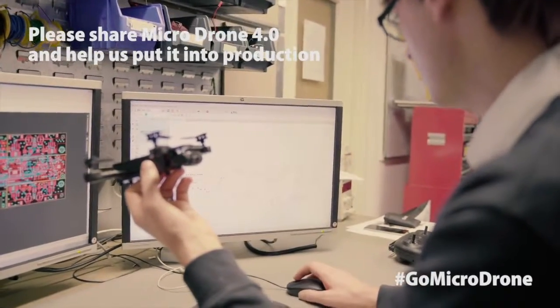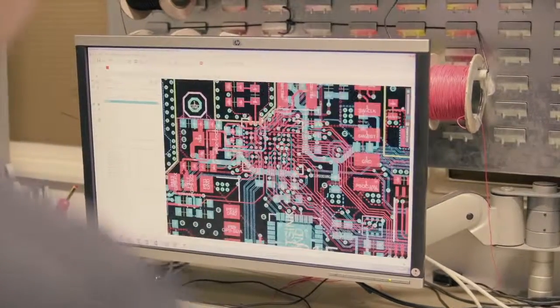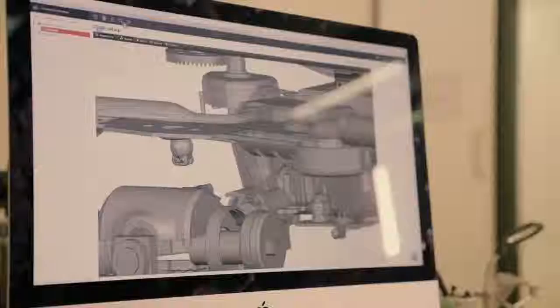With development complete and prototypes extensively tested, with your support, we are now ready to start production, which will help create the most exciting, easy to use, and stable drone that anyone can fly. Thank you. Help us to take this into production. The more funding we can raise, the more functionality, upgrades, and accessories we can add to the existing drone.